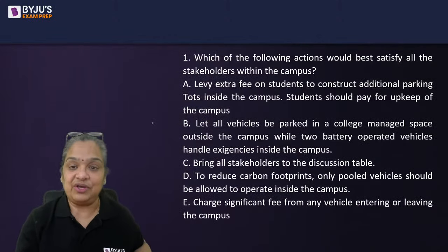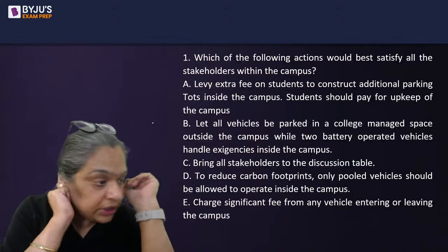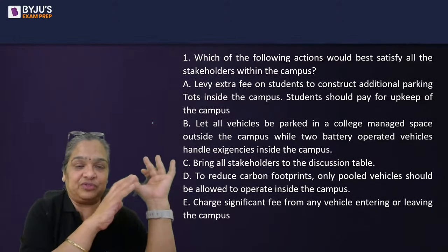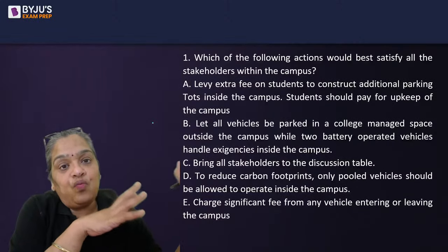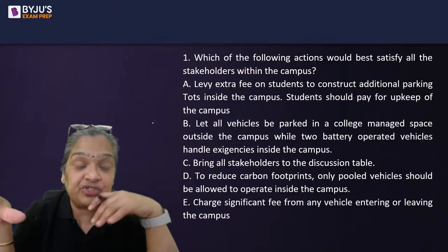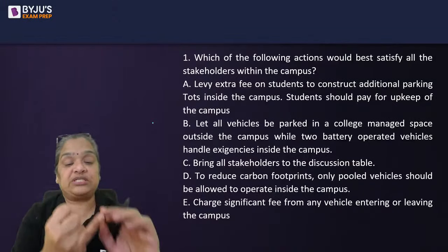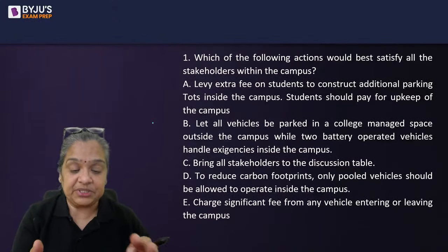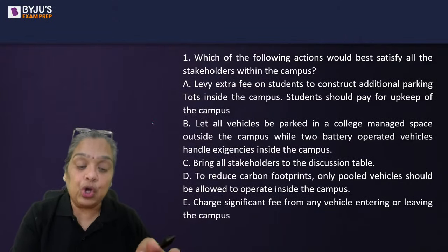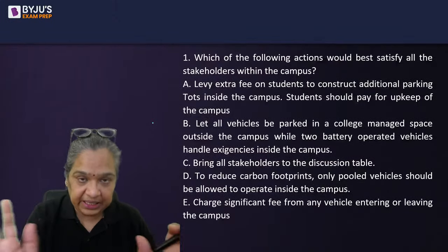Now, question. Which of the following actions would best satisfy all the stakeholders inside the campus? So you have students, faculty, and administrators who want more parking space. The chief administrator is also worried about the elderly and the toddlers who are in the campus, wants less pollution in the campus, wants them to be saved from the overspeeding that happens inside the campus, also wants to provide parking space, but also keep the campus green and responsible.